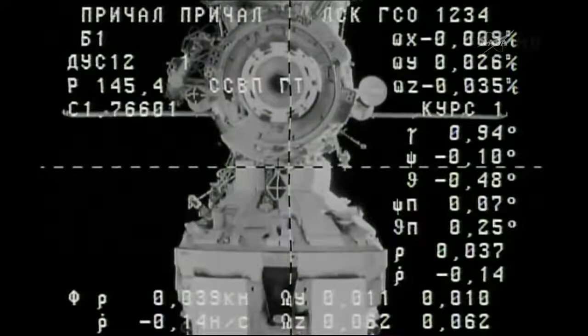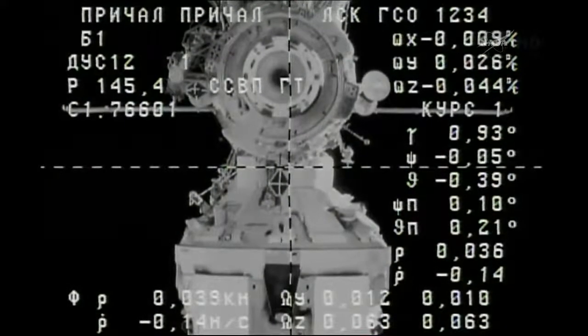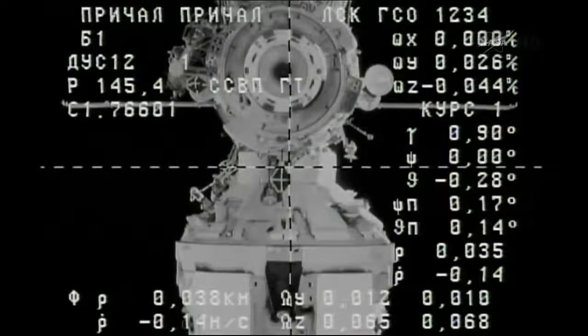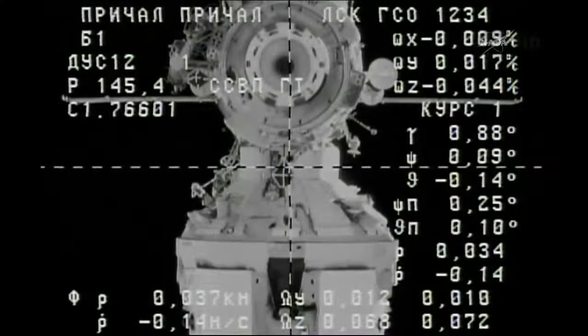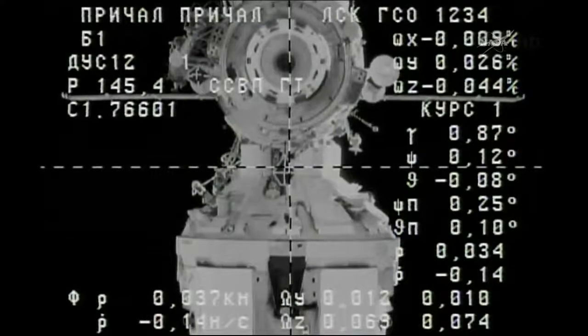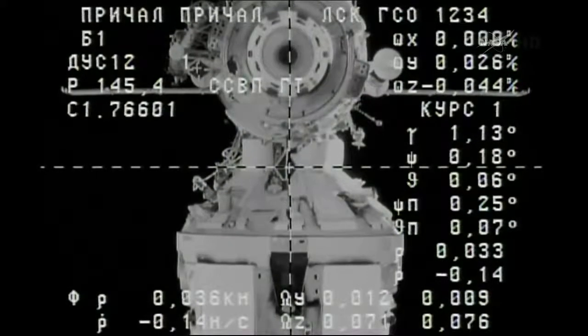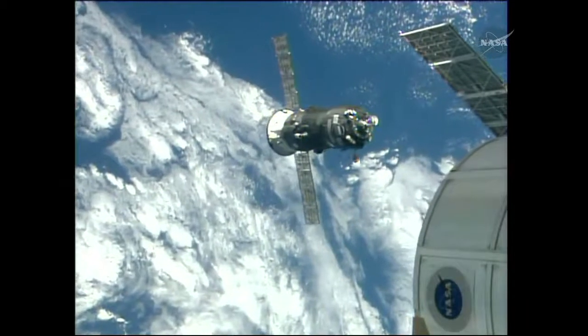The diamond-shaped object near the crosshairs on this engineering view from the Progress's TV camera is the docking target, to which the automated rendezvous program does align this cross-haired view. That ensures the precise alignment of the docking probe with the Pirs docking port itself.